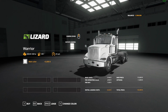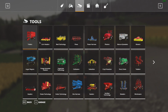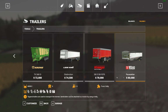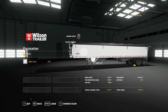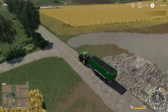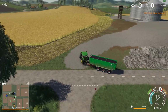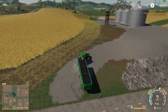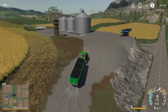We're going to go white truck. Yeah, we're going to go white truck. And then white trailer is what we're going to do. I don't know why I like the look of that, because you can only change the color of the trailer to so many different colors. So there's that. Okay, we're going to buy that as well. Then we're going to haul with that instead of this. Just saying. So I guess I will put the auger wagon back on here in a minute and run the auger wagon out of the field. But for right now, yeah.